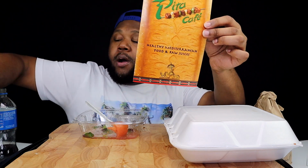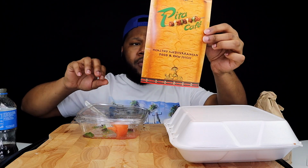Pita Café is where I got this from, in Oak Park. I don't know if they got different locations. It's not listed on this menu. But it was really good. Nice little treat.